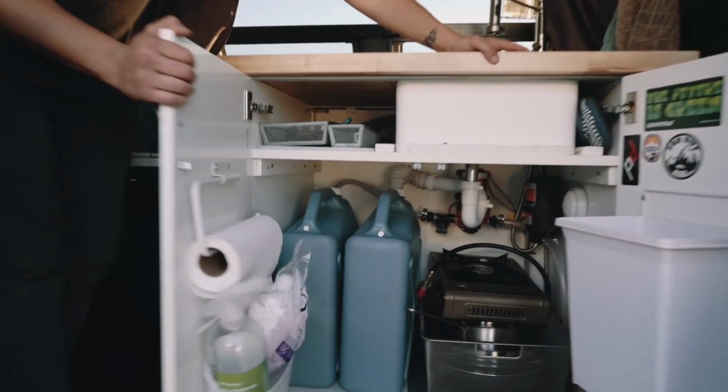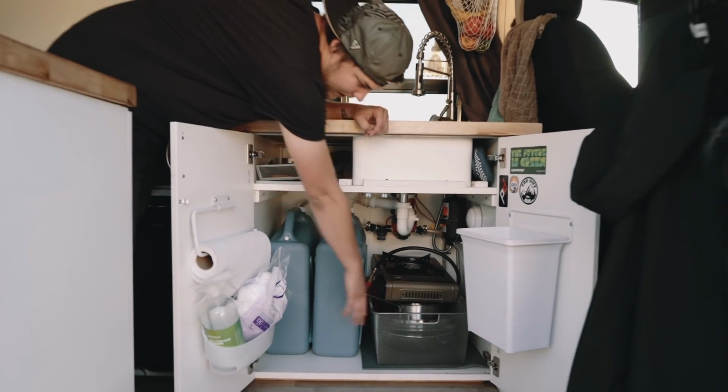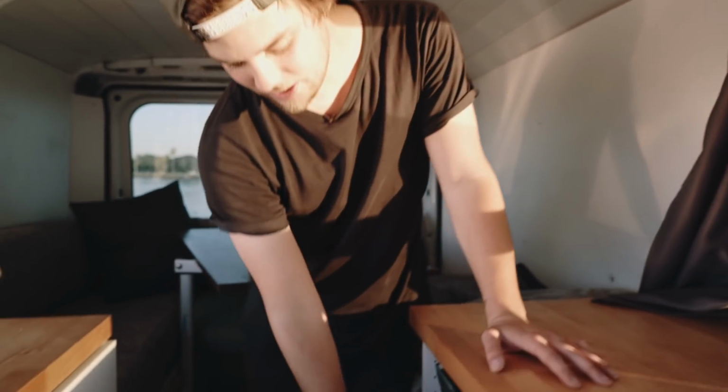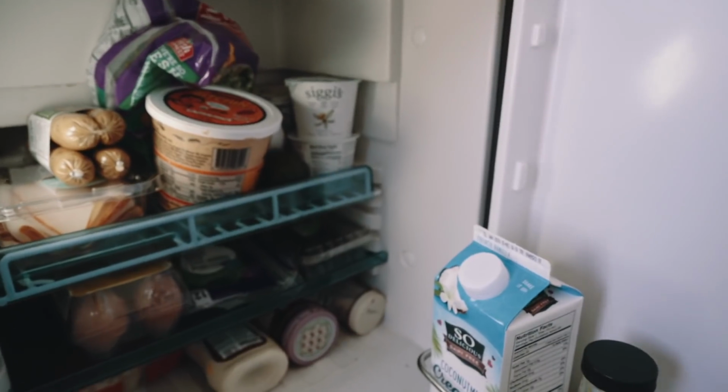So under the sink, we have two 6-gallon water tanks, fresh water and gray water, and then all my pots and pans are right here as well. So here's my fridge down here. It's pretty compact, it's just kind of everything we need fits in there.